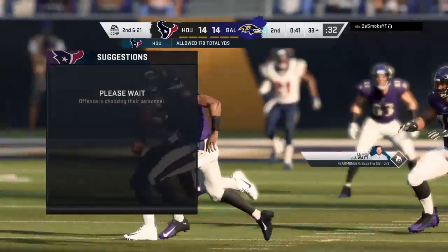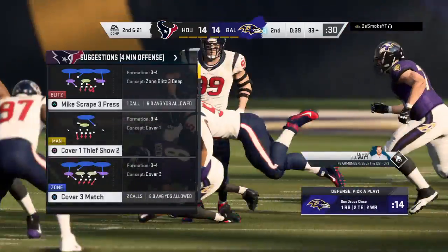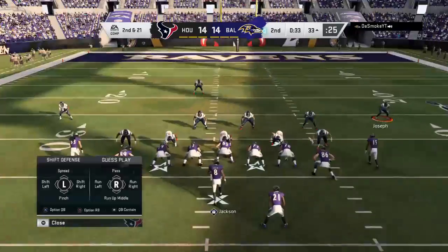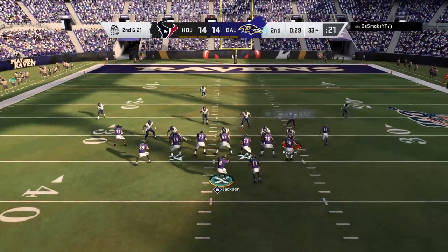Well, so much for setting the tone of the drive offensively. Giving up a big sack that loses that kind of yardage, not a great start. So 2nd and long, and got to be careful not to fall out of field goal range.